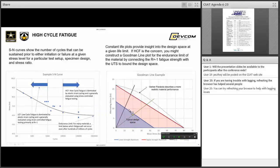And then here you can look at different R ratios, so different stress ratios, different amounts of mean and alternating stresses. And I'm just going to throw on here this kind of parabolic shape. There's such a thing as this Gerber parabola, and it kind of describes closer to a real material. The Goodman line is supposed to be a fairly conservative approach.